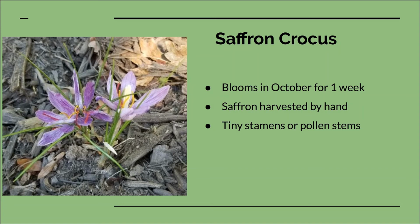If you like cooking with saffron and you're on campus and you're checking weekly in October, you can come by and pick the saffron yourself. You know, when you buy it, it's a tiny little packet this big full of the saffron herb and very expensive. So you can actually get them for free on campus. Next slide, please.